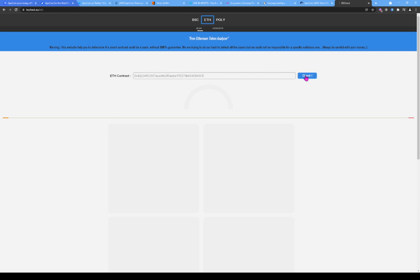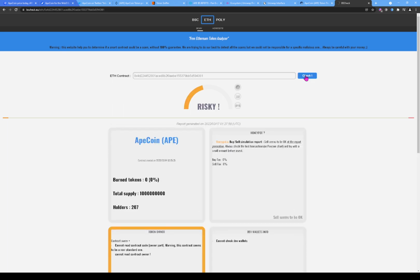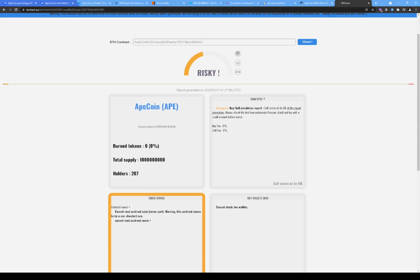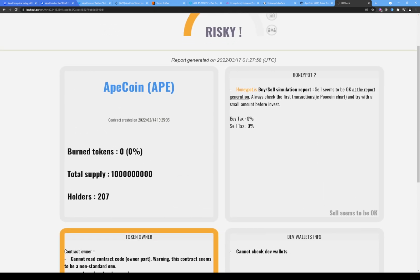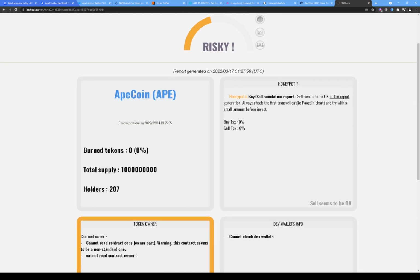And that's why we always need to use more than one tool, guys, because each tool has its benefits. Right here we're seeing it's saying ApeCoin is risky, but let's see why it's saying that. The contract was created on the 14th of the 2nd, 2022. Buy tax 0, sell tax 0.